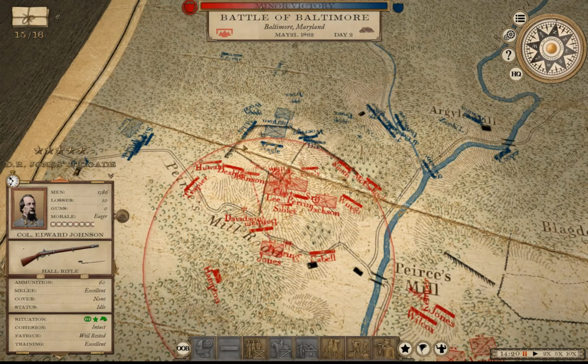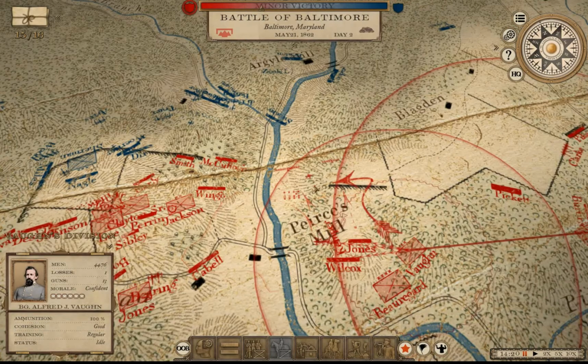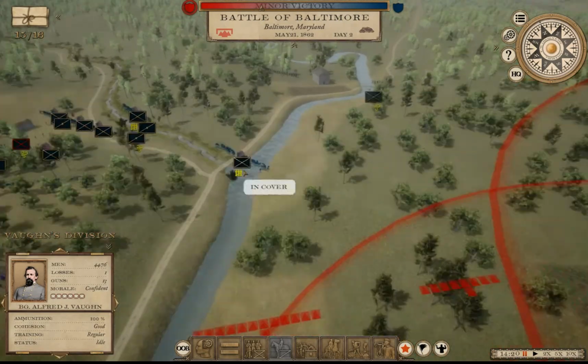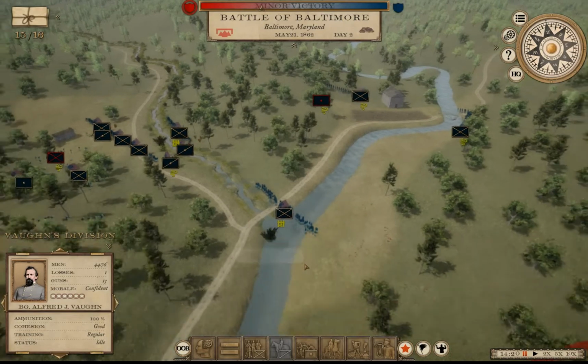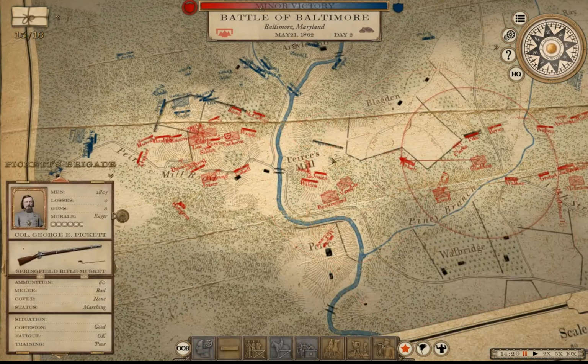The Union has made a strong attack on our left at Pierce's Mill. But you can see the attack starting to waver as they have lost lots of men, although that last push put us over 4,000 in casualties. Vaughn is going to make a daring kind of probing attack here. We see some Union troops kind of getting stuck along the creek and river there. Let's see if we can't pick some people off.